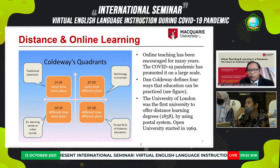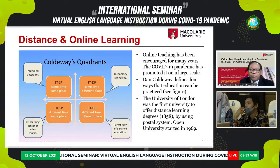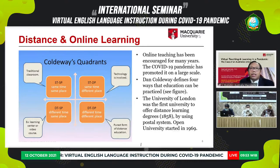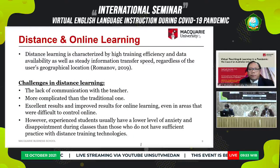In particular, if you remember Open University, Universitas Terbuka, we have that. The difference is that in the past, before there was online learning, we just watched TV, listened to the radio, or listened to recordings. So it was that kind of distance learning. And more recently, we are using online learning directly.